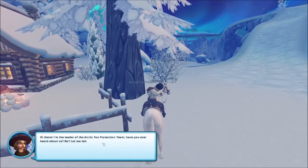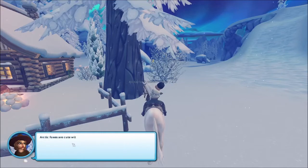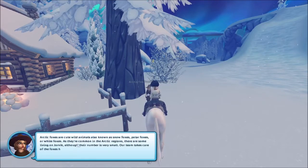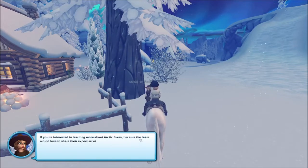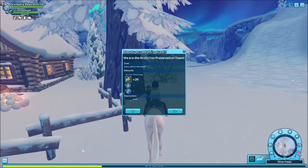Hi there, I'm the leader of the Arctic Fox Preservation Team. Have you ever heard about us? No, let me tell you about our work. Arctic foxes are cute wild animals, also known as snow foxes, polar foxes, or white foxes. As they're common in the Arctic regions, there are some living in Jorvik, although their number is very small. Our team takes care of the foxes here in the winter village. If you're interested in learning more about Arctic foxes, I'm sure the team would love to share their expertise with you. We are fascinated by these foxes, which is why we volunteer our time to monitor their population and health.